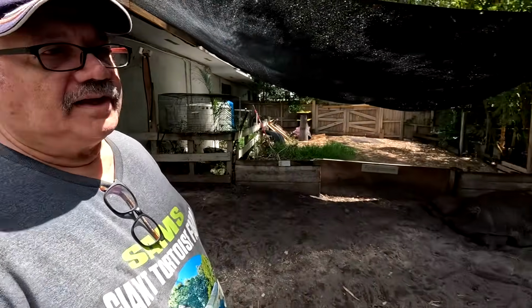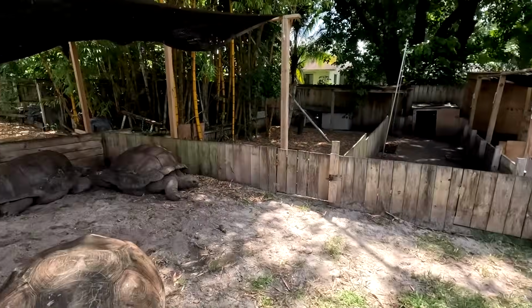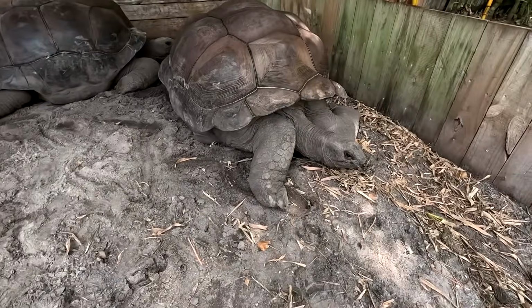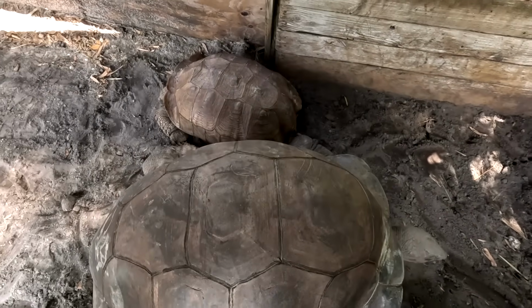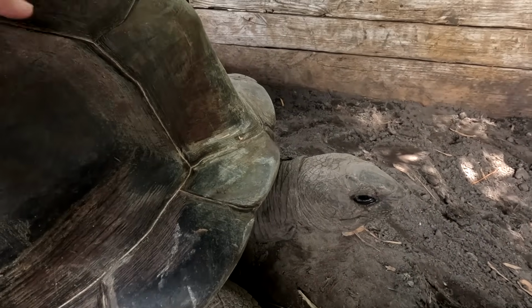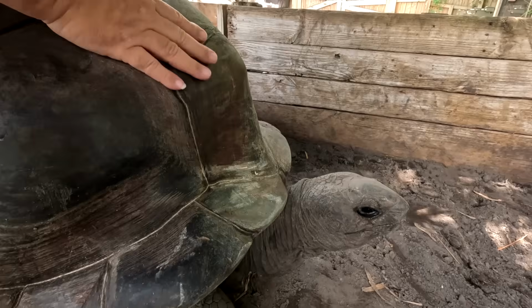39 years old. Bernie's 40 years old. All right, Bernie's underneath the cover. And who's this? This is Oliver, 39. That's Tank. That's 38. And this is Cecil. Cecil's what I was telling you. Look at the difference in the shell shape. Yeah, he's more oblong. But look at how smooth this shell is, and the vault there. Look at how vaulted he is here. Yeah, that's incredible. Come on, stand up, man. Cecil. I love his... he's Aldabra.